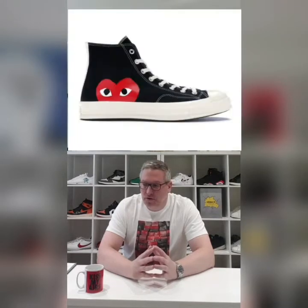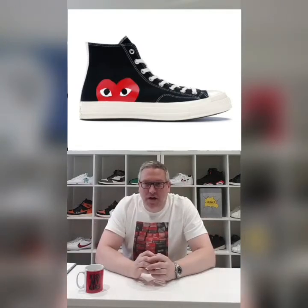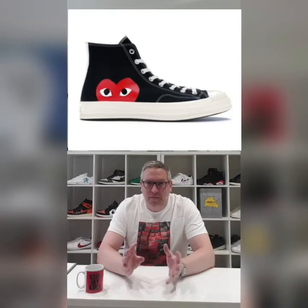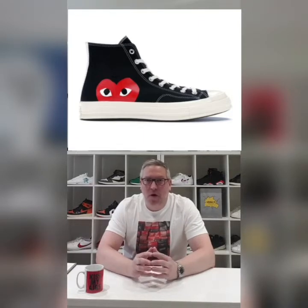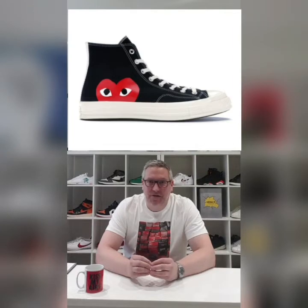Now, Converse, which is obviously owned by Nike as well, some of the respondents in the north of England pointed out that the Converse Comme des Garçons play here, which came out in lots of different styles, highs and lows. They had different numbers of hearts with the eyes on, etc. Quite a fun, funky shoe. Converse and Vans have become more popular again in the last couple of years, and this has been a particularly good seller.